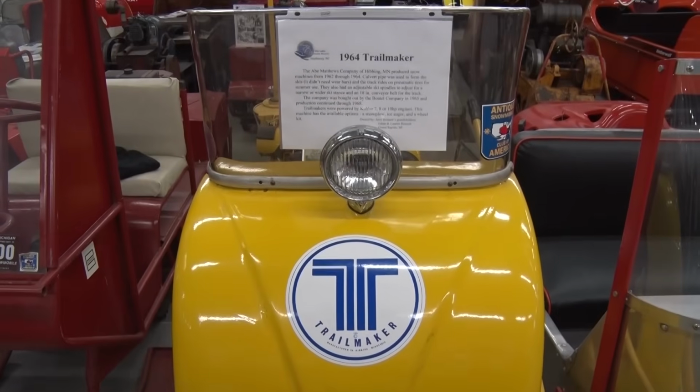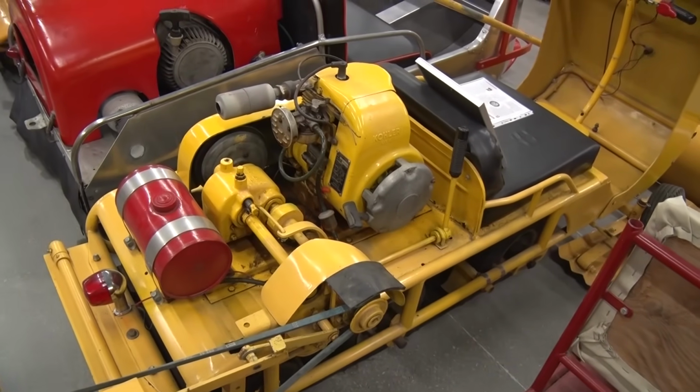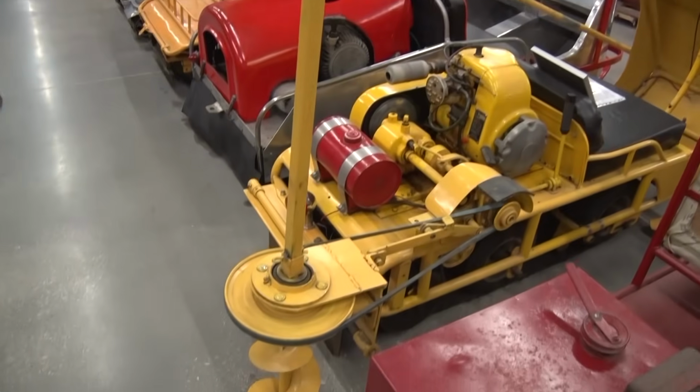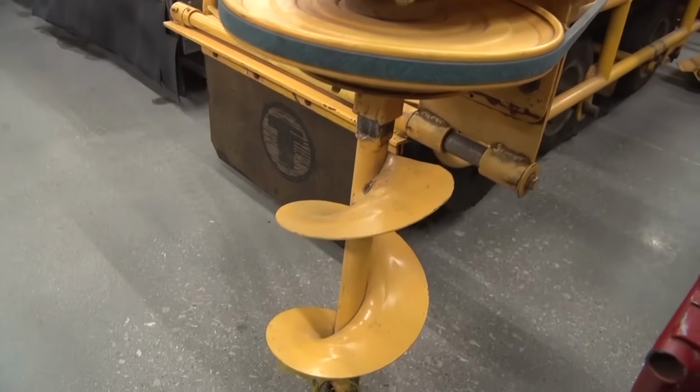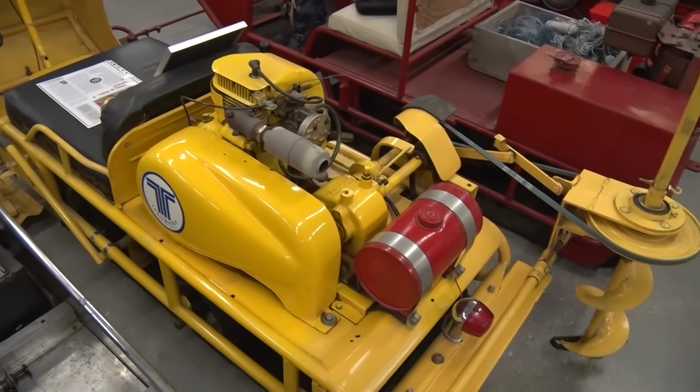Here's a Trailmaker made in Hibbing, Minnesota. It was called a Trailmaker in 1964, and it came with a snowplow as an attachment. The wheels were another attachment, and the ice auger in the back was another attachment. So you could have all these attachments on this Trailmaker. I've seen it work. It plows snow. It also drills holes in the ice. I've seen it work.